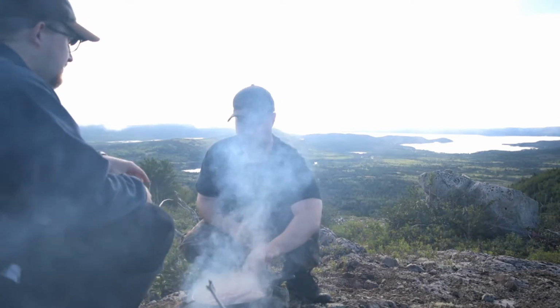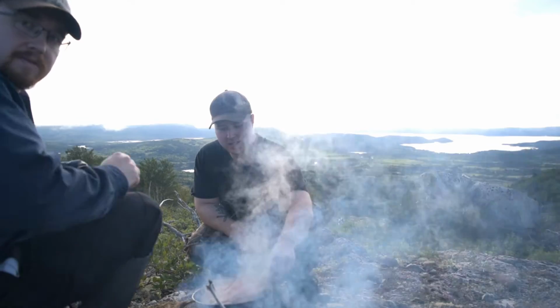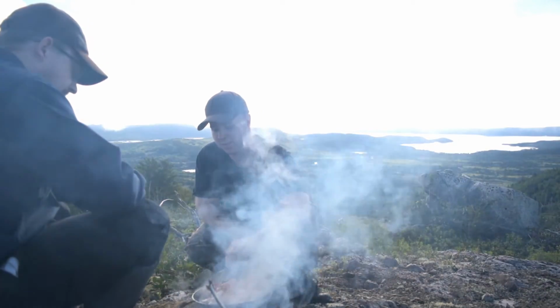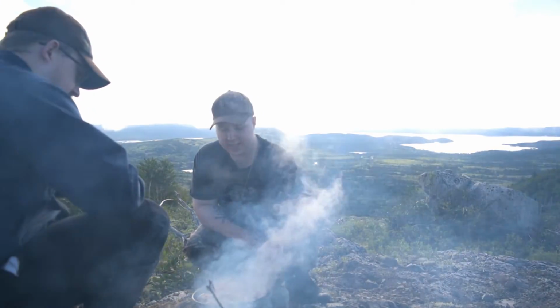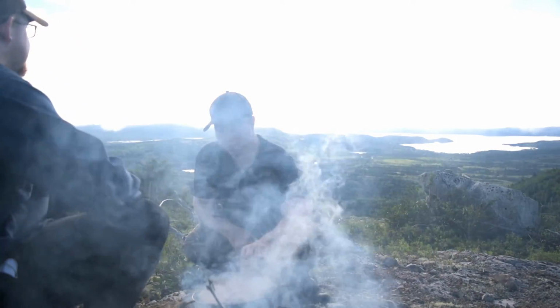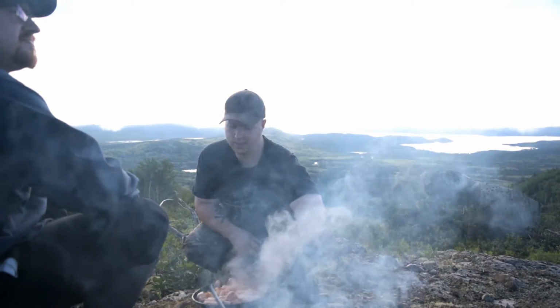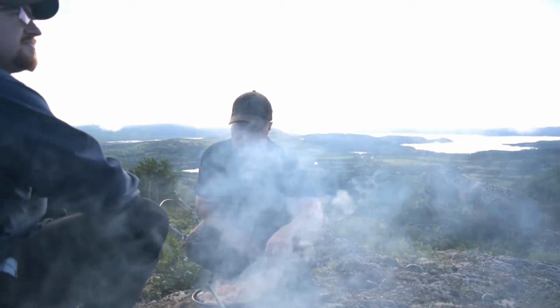So as you can see, that fog has finally cleared out. We've been here a little while, pottering around, taking our time. We came real early this morning, so there's no big rush. But finally we've got a view up here. Nice and cool still. And we were expecting it to be brighter and warmer by now, or I was at least.